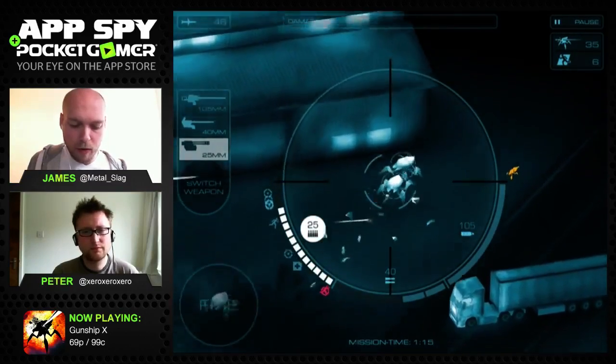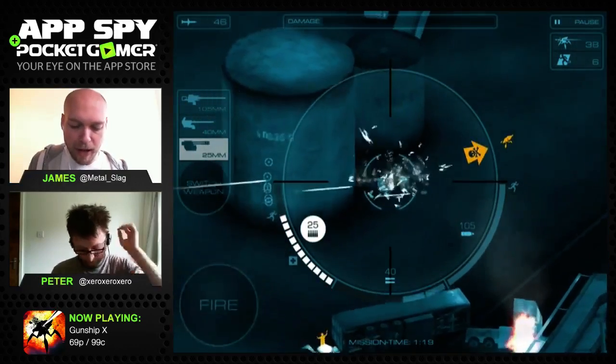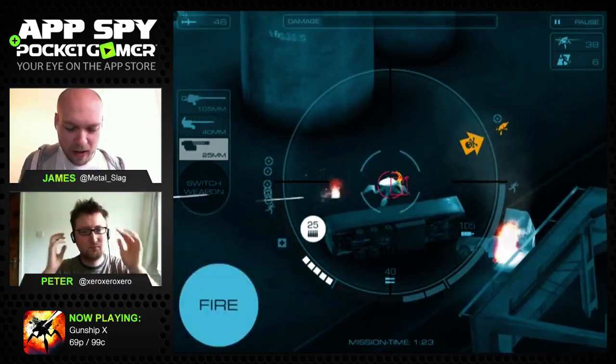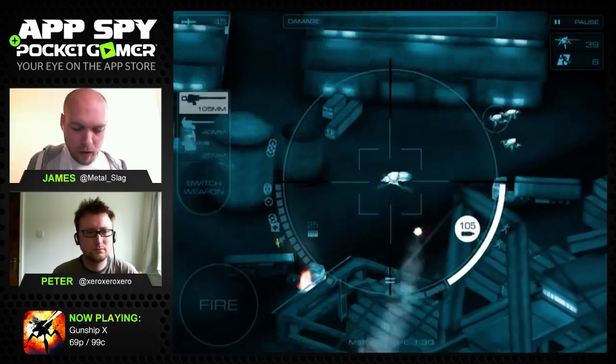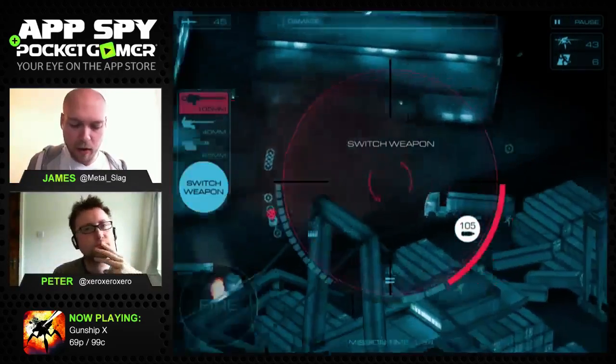Now, gallery shooters can be really good fun in a simple, straight-up, arcadey sort of way, as long as you don't expect too much from them. Look at this little guy being munched to death by one of these things. I have to aim slightly ahead in order to save him. Oh, there's another one. Fire the missile. Got a little bit long distance now. Baboo! That's quite satisfying, I will say. Firing the missile is quite good fun.